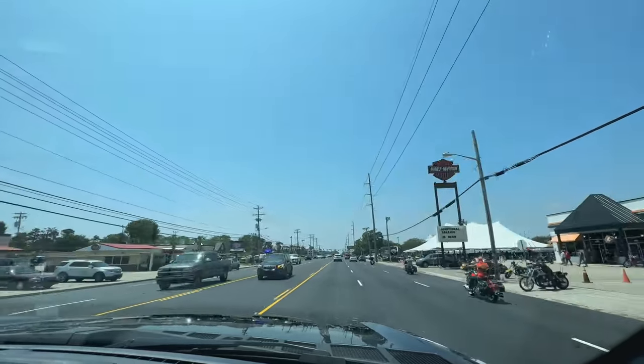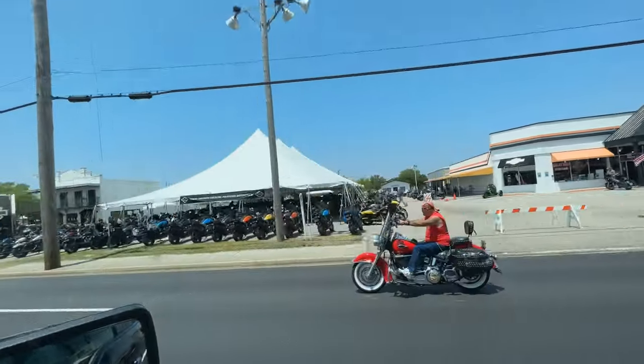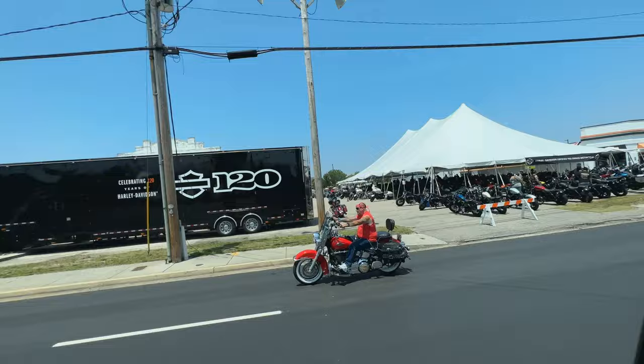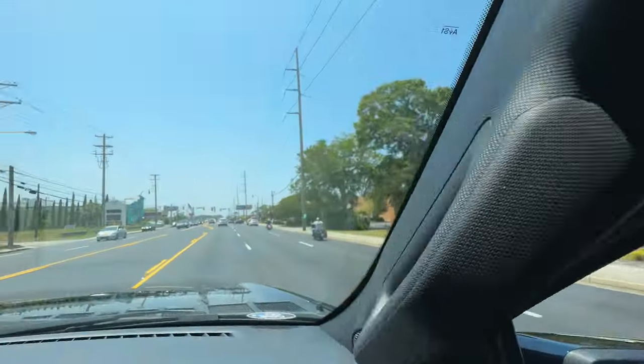Here's the Harley Davidson store. Look at all the bikers here and all the bikes. They bring them all up here from the south side.